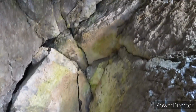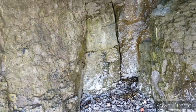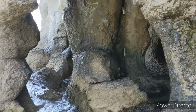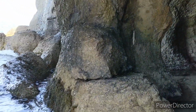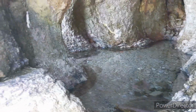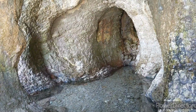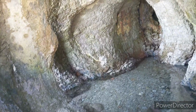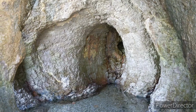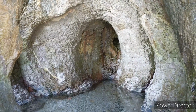Oh, this is pretty cool though. It's got a high ceiling and everything in it. Really cool. And I can't go any further, as you can see, but that looks like it might be a cave in there, actually. And I got no way of getting over there. Again, I need rubber boots to check that out, but that could be something worthwhile checking into. Holding my phone out and reaching over here, but that's about as far as I can get.